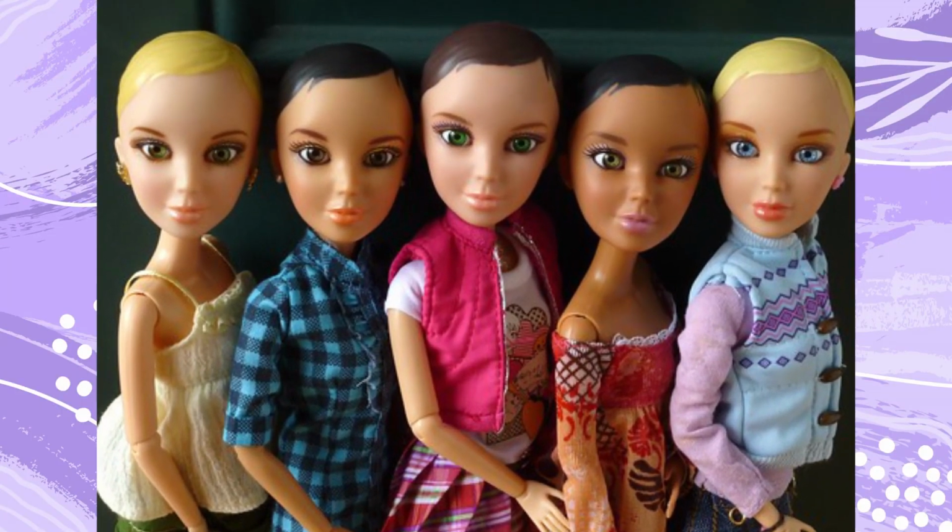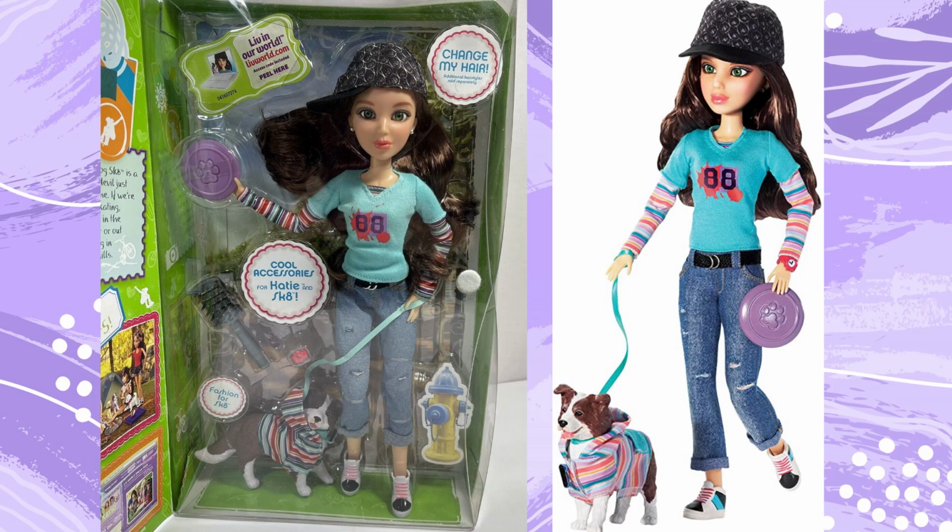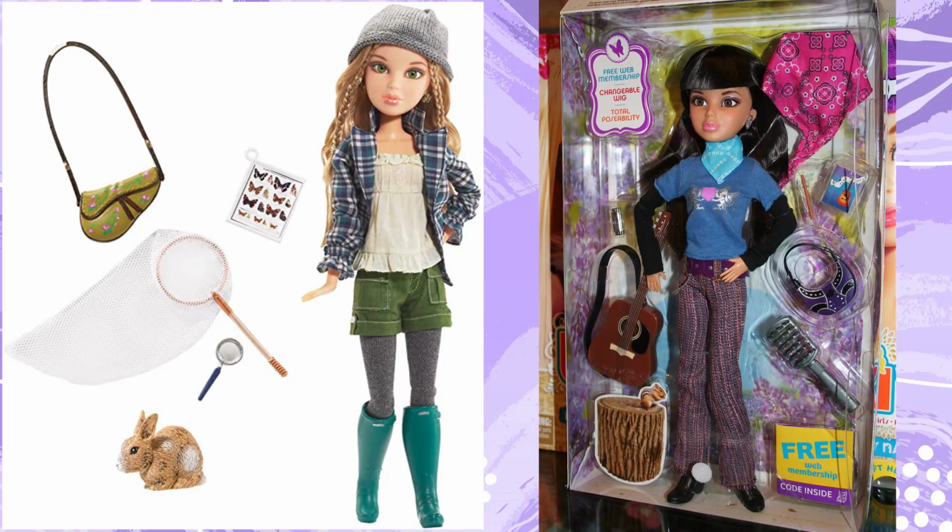Some other cool features about the dolls is that the dolls came with hella accessories. Like, look at this doll. She came with a skateboard, an extra jacket, a beanie, knee pads, and in one set she even came with a whole dog. That is so much stuff, and the dolls were still very detailed. They did not sacrifice detail for all the extra accessories.